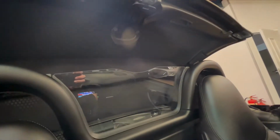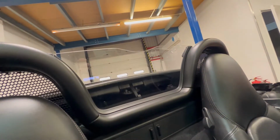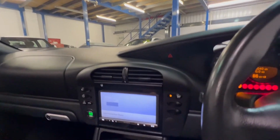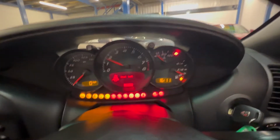Let's see if we can video this for you. Let's put the hood down. So as quickly as that, you go from roof up to roof down. I'll just start the car so you can see there's no warning lights on the dashboard.